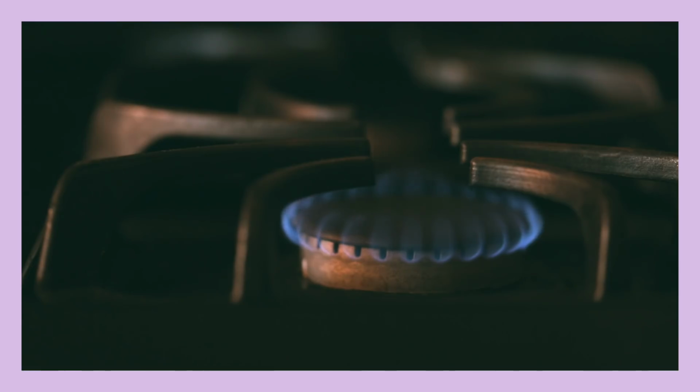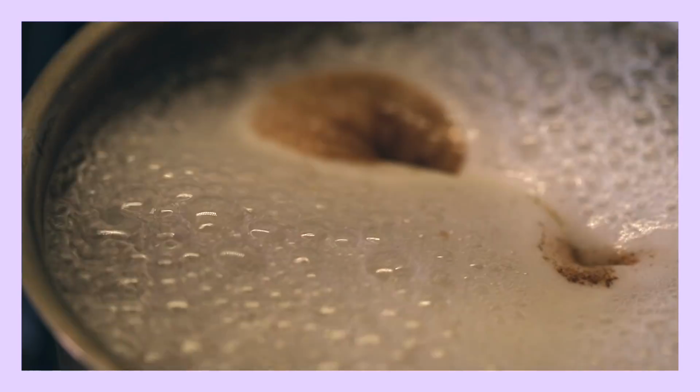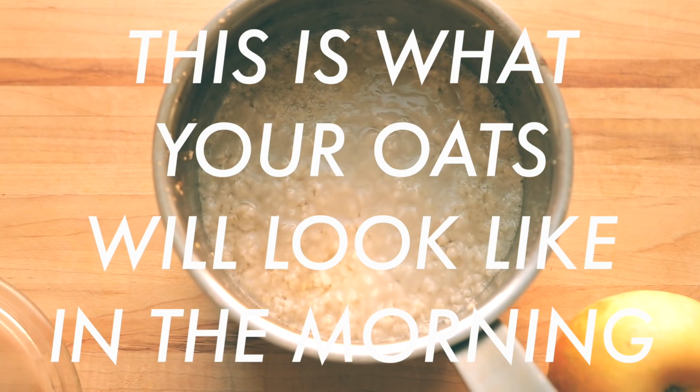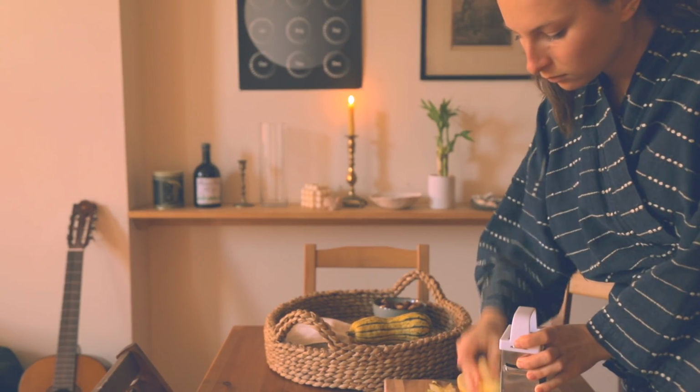Cover the pot, place it over high heat, and bring up to a boil. Turn off the heat immediately as it starts boiling, and leave to sit on the stove until morning. And this is what your oats will look like in the morning, cooked and creamy. It's kind of magical. This makes about a single serving.